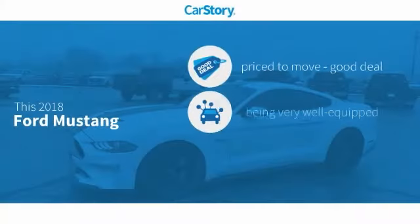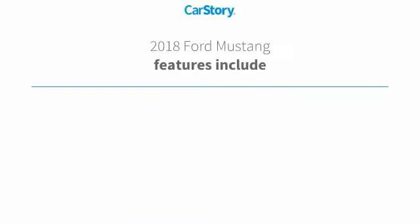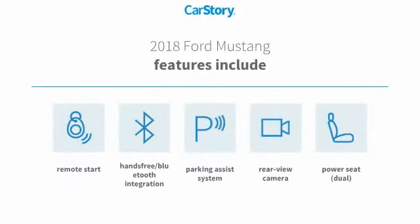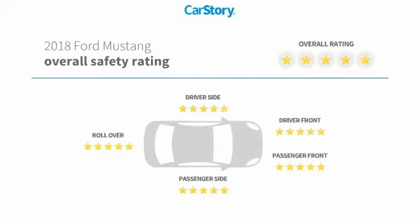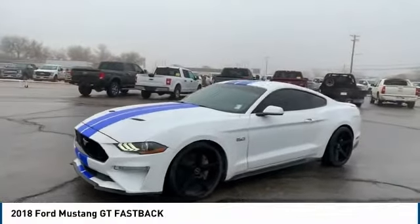Car Story research indicates this vehicle as being priced below the average market price. Loaded with features. Features also include parking assist system, remote start, rear view camera, power seat dual, hands-free Bluetooth integration. With these ratings, you are going to love the 2018 Mustang.